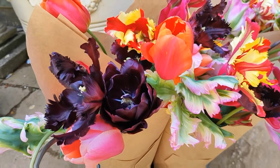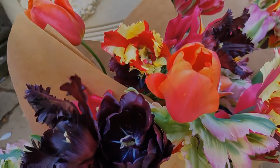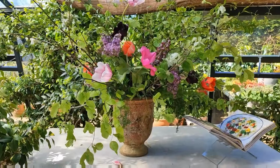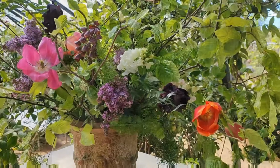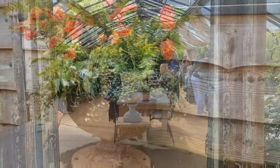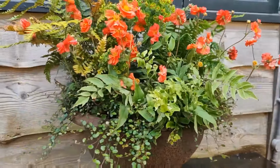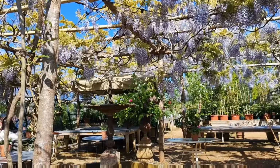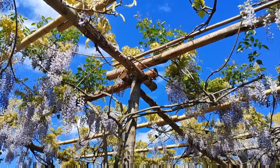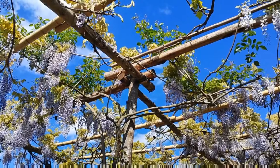Look at those flowers. Oh my goodness. Parrot tulips, my favourite. First stop, something to eat. These are the flowers just outside of the restaurant. Aren't they beautiful? Look at that. Oh, what a treat. Oh, I can't wait to go in. More beautiful arrangements. Oh, this is nice. Sitting under the wisteria, waiting for our tea to arrive. Heaven.